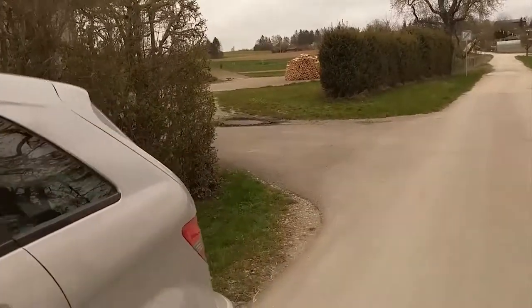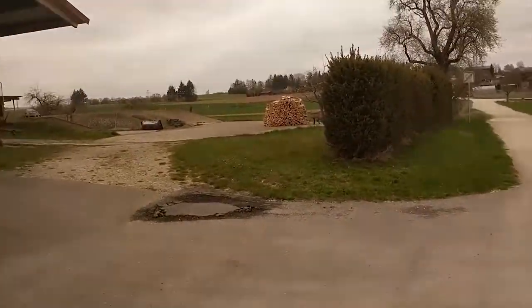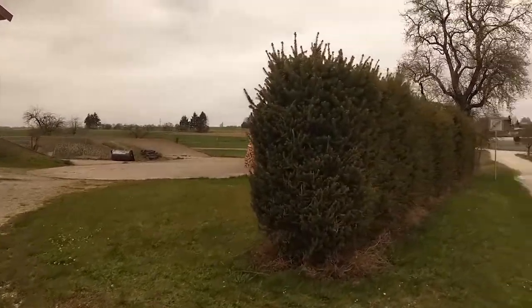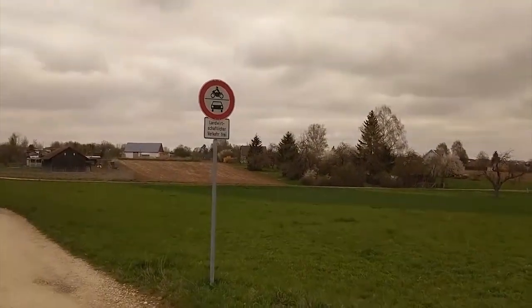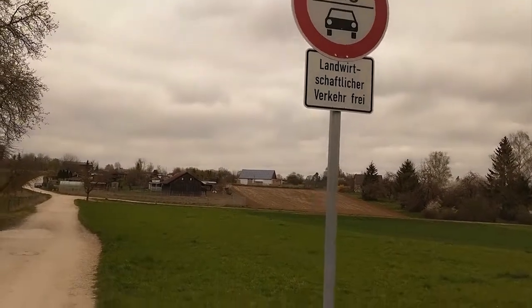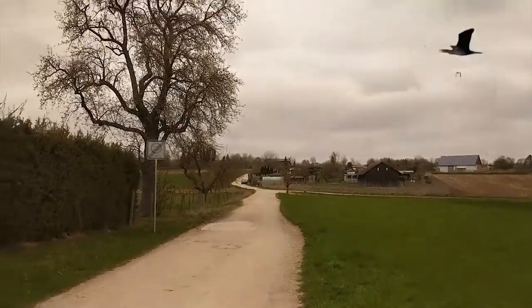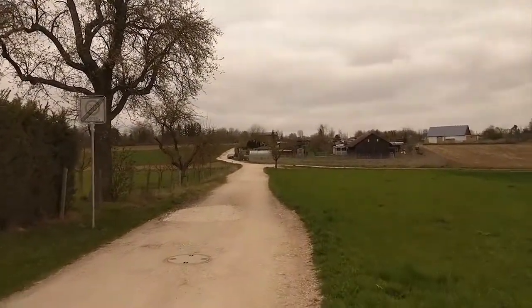You can see on the back the wood there, chopped ready for the next winter, but I think we're gonna still use it up probably for another few months. It's about 8 months of winter in this country. And it says here, only people with a motorcycle and farmers allowed to go in here. And what you can see ahead are the little Schreber garten. I'm gonna have a close look in a minute.